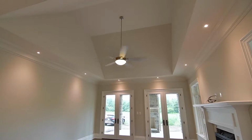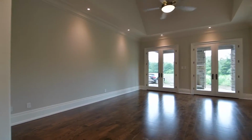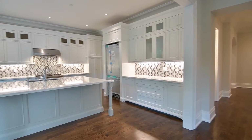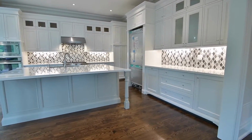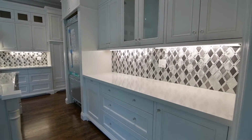A vaulted ceiling enhances the spaciousness of the great room, which is open to a stunningly designed kitchen with a grand center island, natural stone or quartz countertops with tiled backsplashes, cabinetry with extra tall uppers with crown moldings, and under counter lighting.